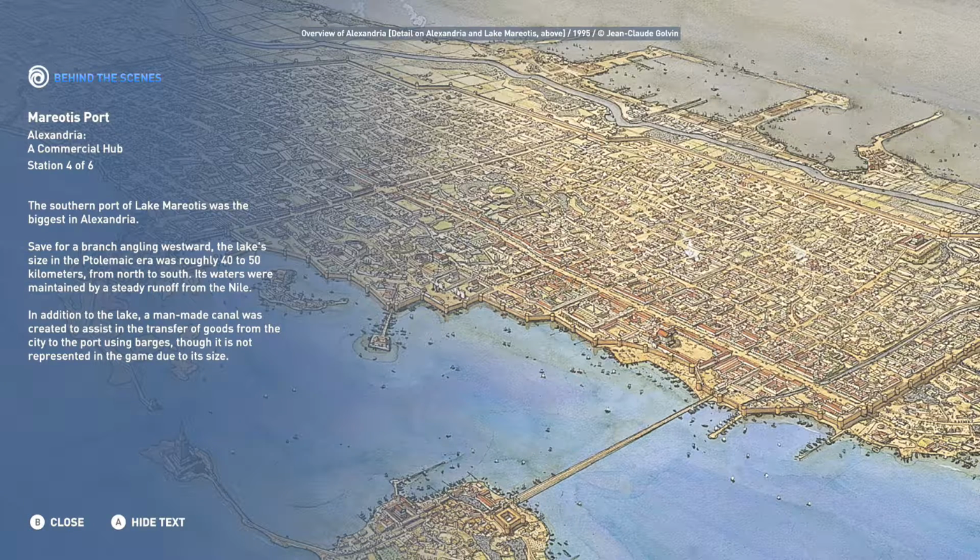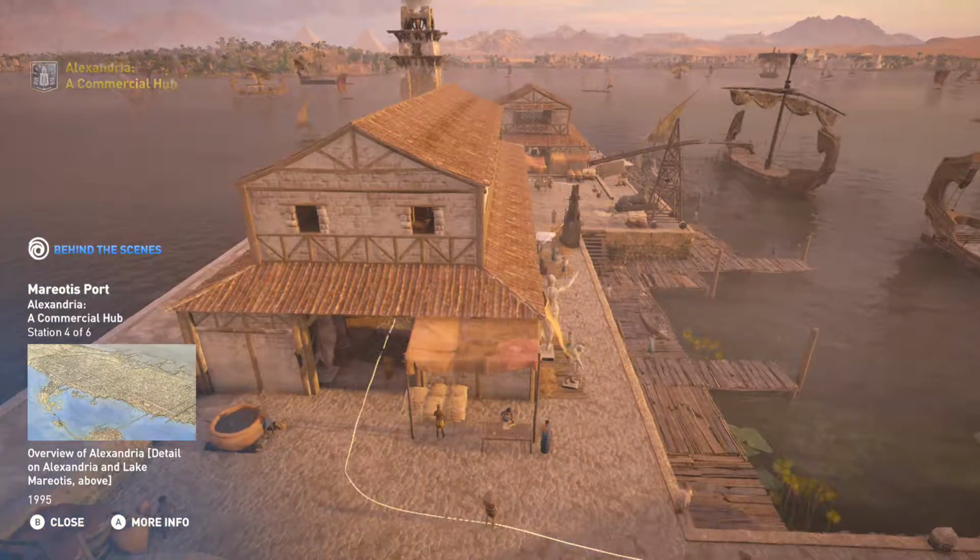There you go. So this fourth section here of this tour is another behind-the-scenes section. This one is from the Mariotis port. It's the southern port, already the biggest in Alexandria. Size in the Ptolemaic era was around 40 to 50 kilometers from north to south, maintained by a steady runoff in the Nile. And of course they had a man-made canal, and eventually, due to its size, it's not represented in the game. So there you go, a nice little behind-the-scenes section. We have 2 more to go, and let us continue.